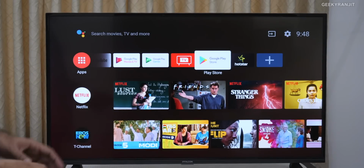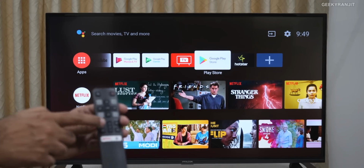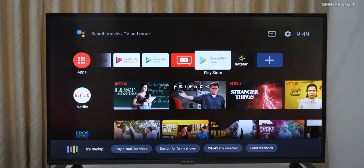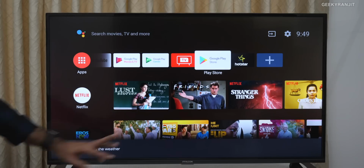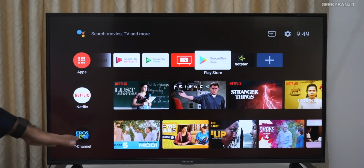And this has a complete Google Assistant also. We actually have an assistant button. I'll show you the remote later on, and you can ask questions. For example, you can just press this. What's the weather? As you can see, it recognized. Currently in Hyderabad it's 26 and mostly cloudy. So it works like a complete Google Assistant.